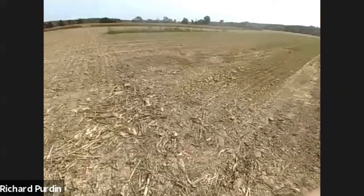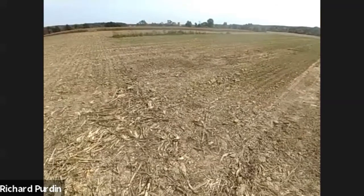Barley, not too many producers in this area sow barley, but it's definitely an option.